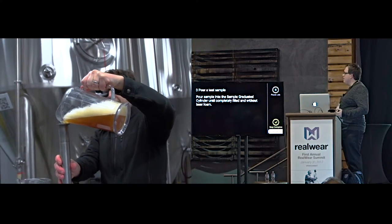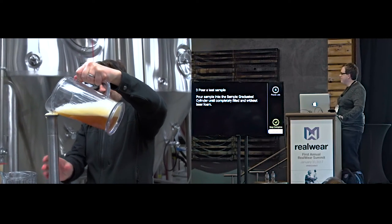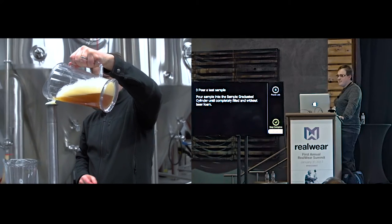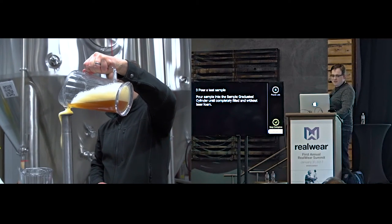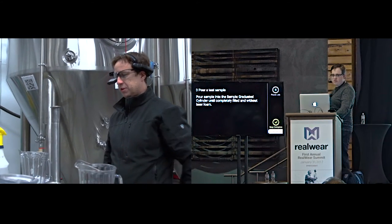And the thing you guys don't get is the wonderful smell around here. There we go. Now I've got to fill this up, but it tells me no foam. There we go, no foam. Brilliant. Step complete.